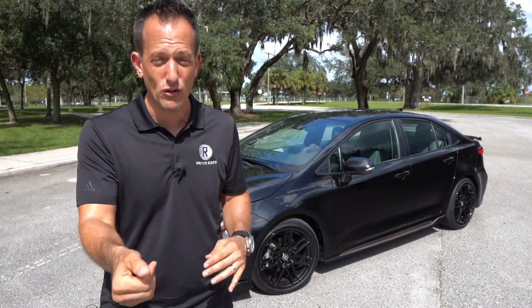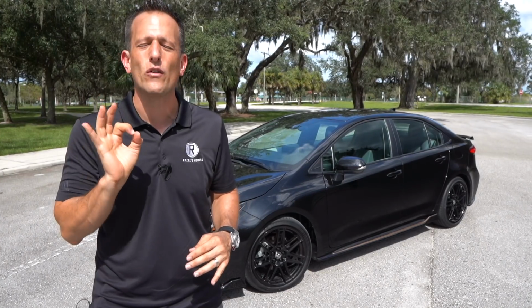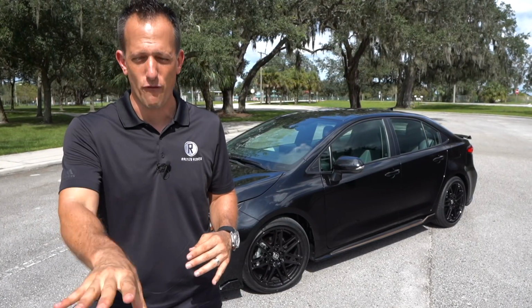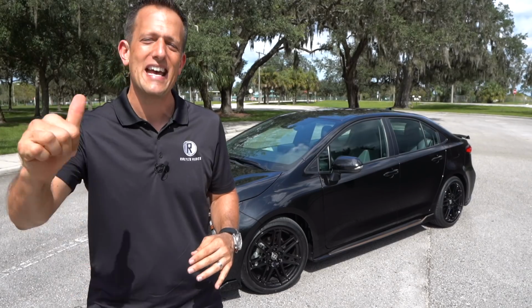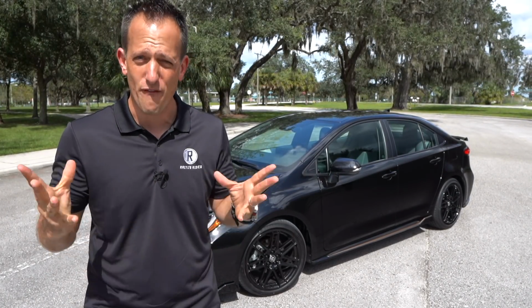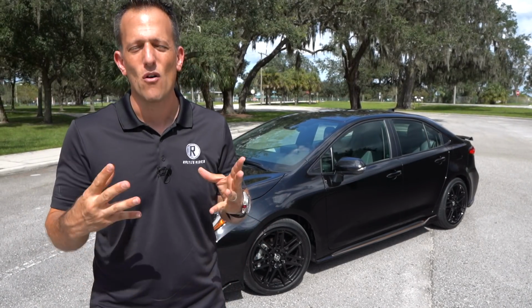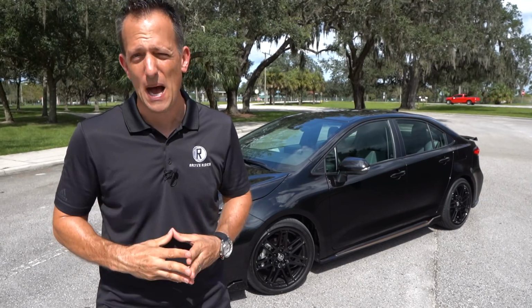If you want a manual like we have, a 6-speed slick shifting manual transmission, it's only one of 120. But before they're sold and gone, let's go ahead, dive in, get this started, and we're gonna give you the driving impressions and find out, is this a fun driving, really true performance compact sedan?